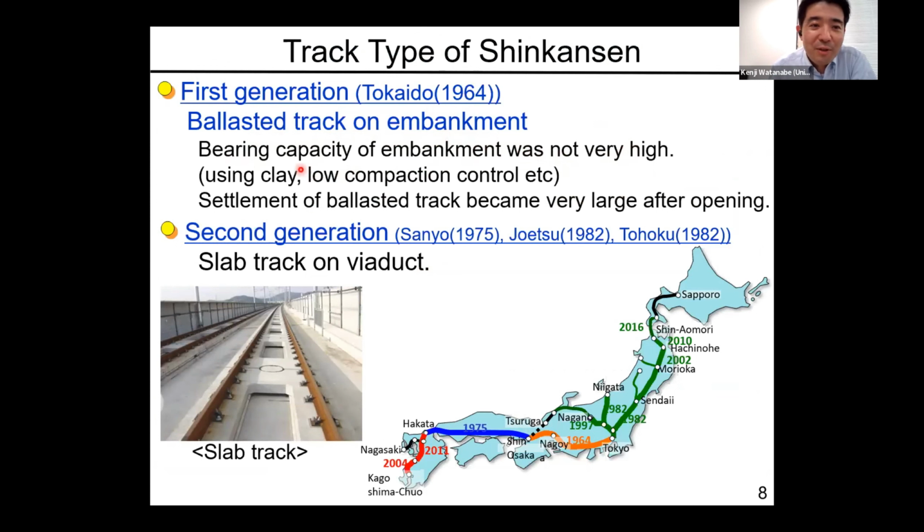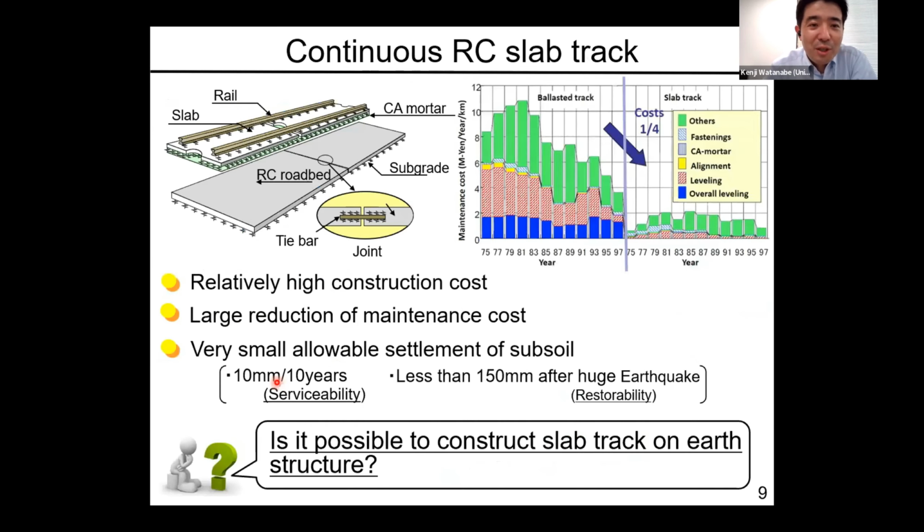But for the second generation, we changed it to the slab track on viaduct. This is showing the typical picture of the slab track, because the slab track doesn't need so much maintenance, but it has to be constructed on very stable structures. It is shown here, continuous RC slab track. Of course, the initial construction cost becomes higher compared to the ballasted track, but a large reduction of maintenance cost can be expected. This is showing a comparison of the construction cost and maintenance cost between the ballasted track and slab track, and the maintenance cost becomes almost a quarter, 1/4, by using the slab track.